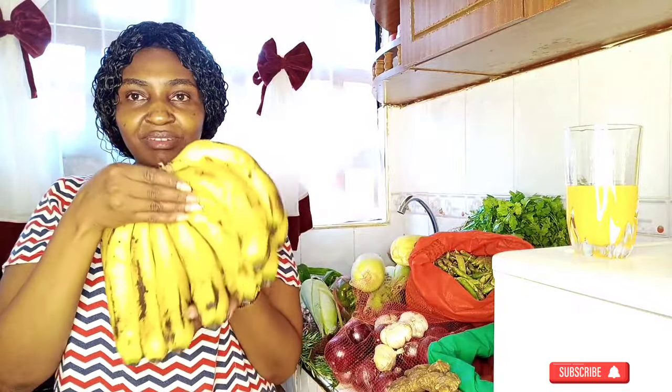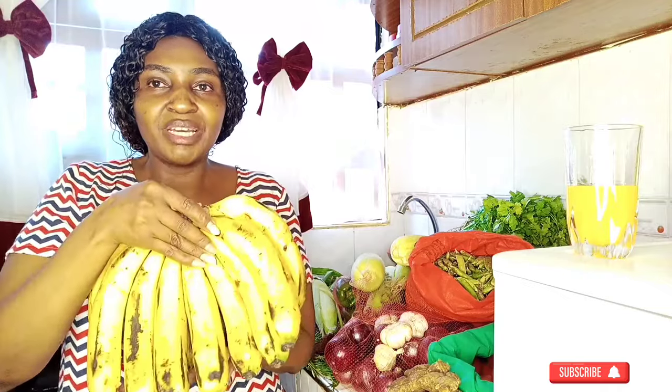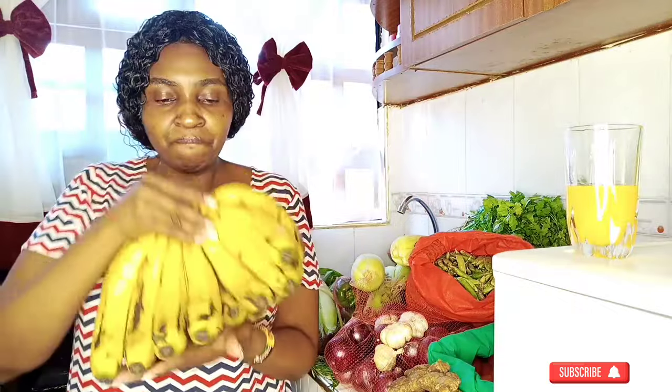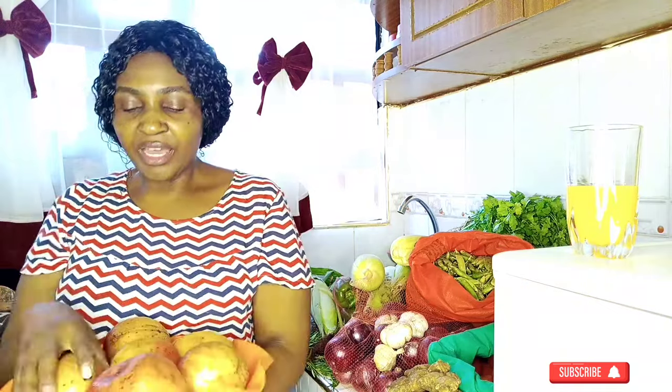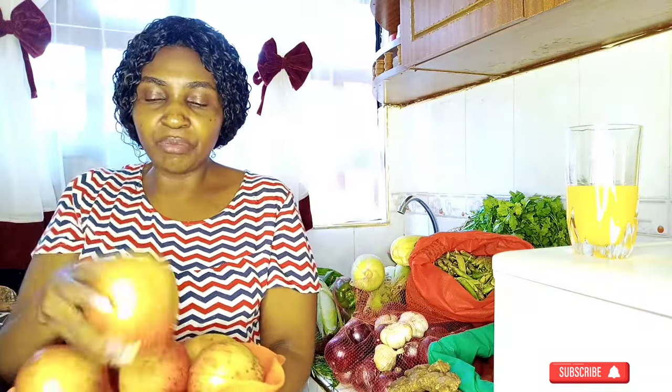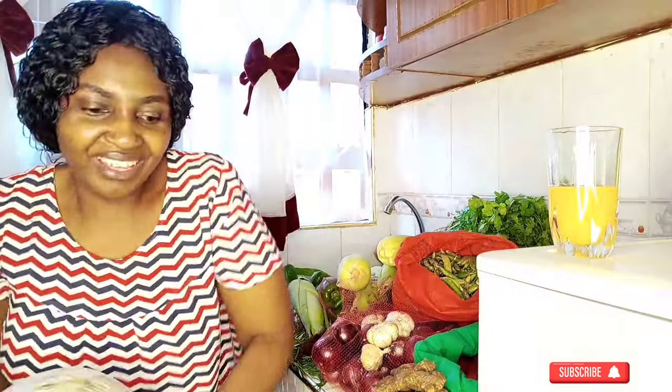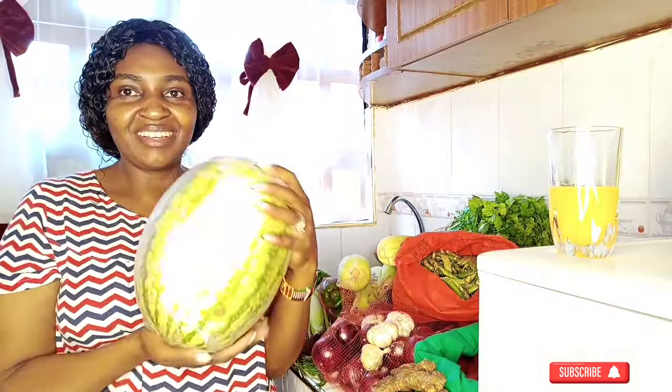And then I got some fruits. Got bananas. Got some mangoes. These days they are in the market now, the apple mangoes. So I got several of these. It's too heavy. We got watermelon.